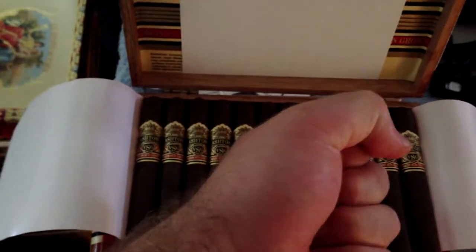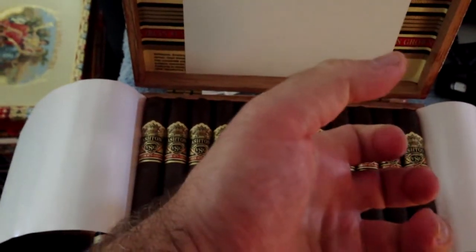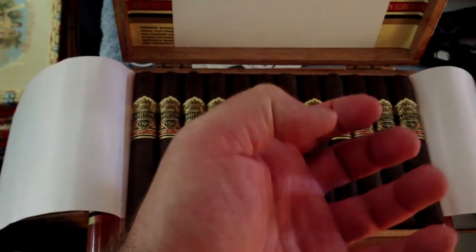But these aren't bad. The Anejo, oh my god, nightmare. They are wrapped in little tubes of cedar, of wood. And when you take the cigars out of the cellophane, which are keeping them nice and tight and uniformly packed, they go boing. It's like trying to fit 20 springs into a box all compressed, literally. And it's just a nightmare, even trying to just get them to stay flat down in the box. Once you take off that cello, they just want to go boing like that.